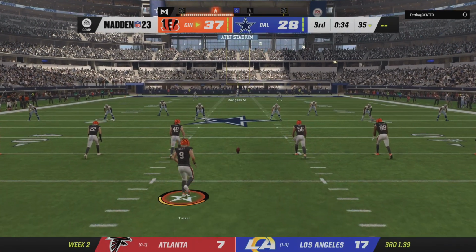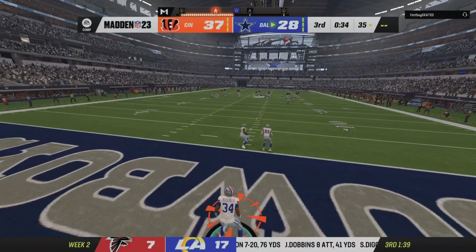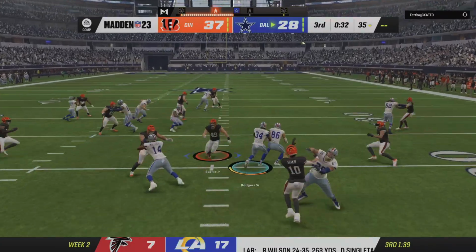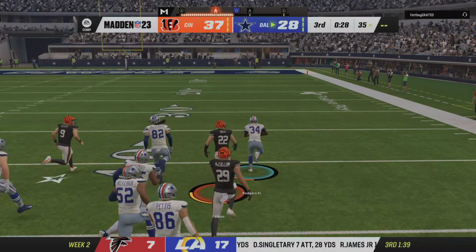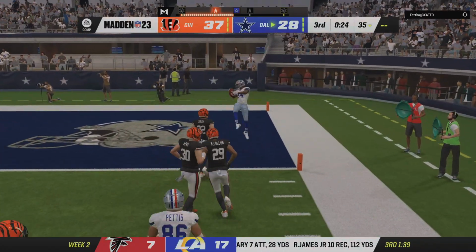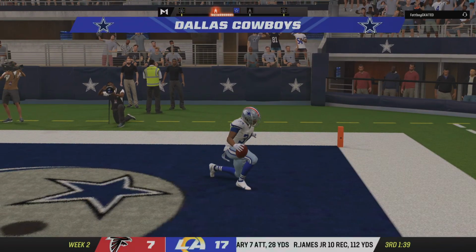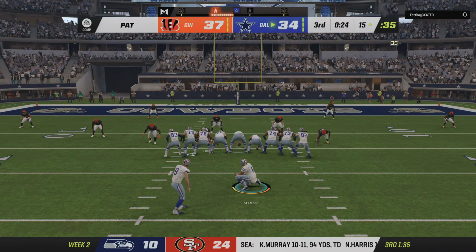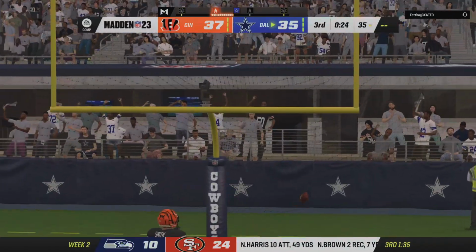So with the missed PAT in his rearview mirror, he goes back out to kick this one off. On the return from his end zone, Rodgers. The lane opens here. He's past the 30. Isaiah Rodgers, and they are not going to catch him. He's in. Touchdown, Cowboys. Gano for the extra point, and the lead is down to 2.